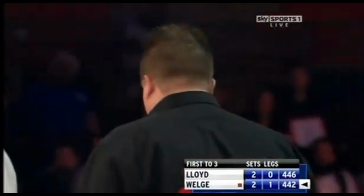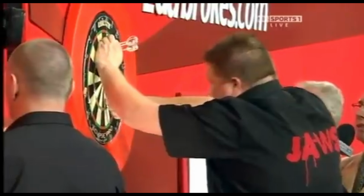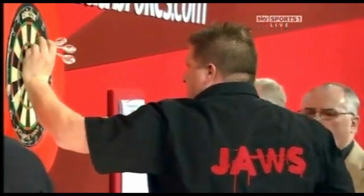No. He hit the board harder with his fist than most people hit it with a dart. Lloyd still recovered and won the match with a 116 checkout. The board probably let him win because it was scared.